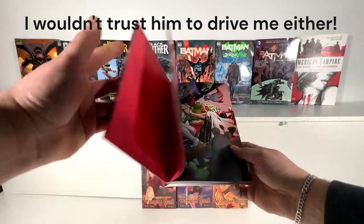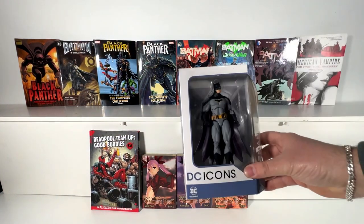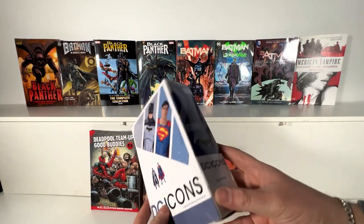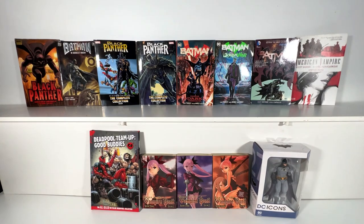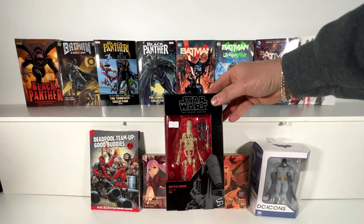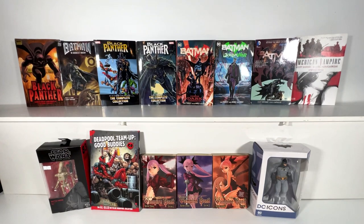You got a bit of everything in there. Yeah. We have a Batman figure, DC Icons Batman. Does it say which one, where this one's from? Rebirth Renaissance. We got Battle Droid, Star Wars Black Series Battle Droid. This was bought from me. Still got my price tag on it. I'm sure it's been out on some cool adventures. I know for certain these ones have.